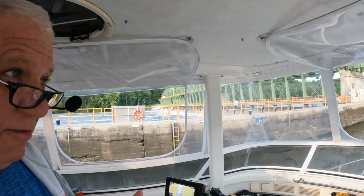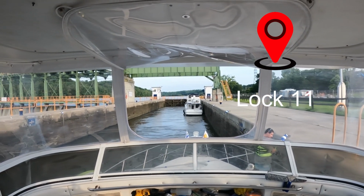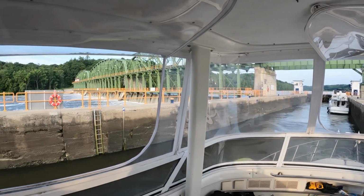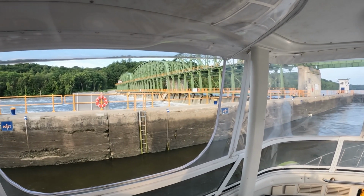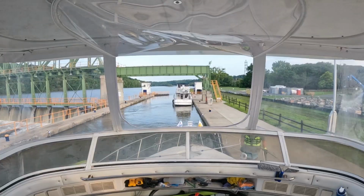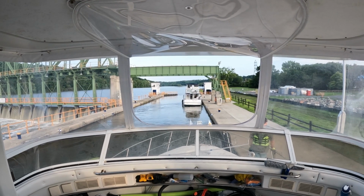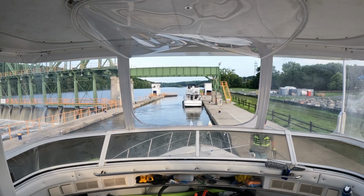So we're in lock 11. Very little wind, which is real nice. Polaris is straight ahead of us here. They're joining us this morning. You can see how much water is coming over the dam this morning. It's just a massive amount of water. Alright, so lock 11 is opening, and we should be able to head out here in just one moment.